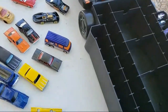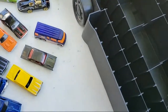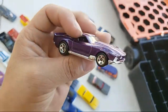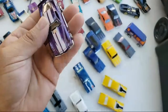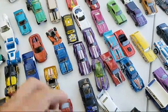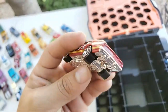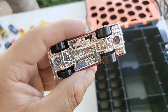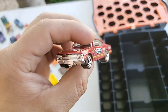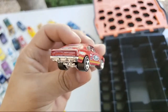69 Chevelle, another one. Just different color. Look at that thing, man. Boulevard Bruiser. That's the second one. Where's the other one at? Here it is. The two Bruisers, all pristine condition. You know. This is another Chevy. 55 Chevy. Chevelle, probably. Most likely. Look like it.